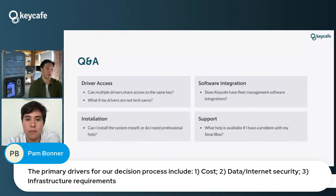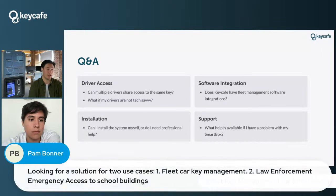Yeah, so I'll address the first one. Fleet car key management, and law enforcement emergency access to school buildings. Fleet car key management, what I just mentioned in the presentation, makes sense for that. And we have a lot of customers and case studies on our website that walk through how Keycafe is used to manage vehicle keys. And when it comes to law enforcement emergency access, we do have a good number of police stations that currently use us as well. We actually have a case study on our website that is a police station in the States somewhere. And I believe they do store keys for emergency access to various municipal buildings as well. That is one of the use cases of our system.